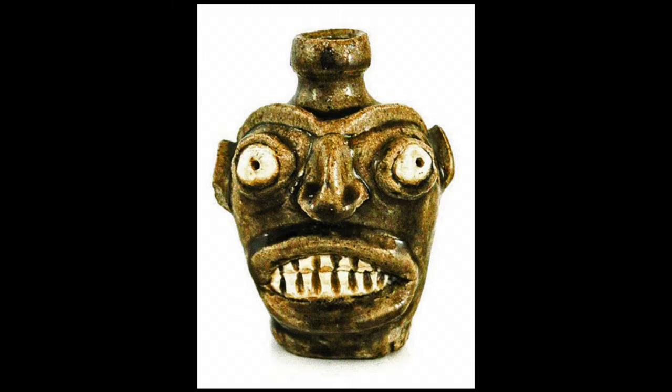Given their often angry expressions and negroid features, these antebellum face vessels may have been nonverbal expressions of protest against enslavement, perhaps applying the African belief system known as conjure by functioning as mojos or magical charms. If you're familiar with the blues, you may know the line, "Got my mojo working," which can be used for good or evil, or to cause people to fall in love with you or to do harm. So these may have been intended to do harm to slave owners.